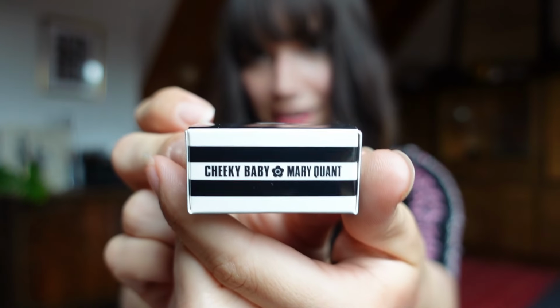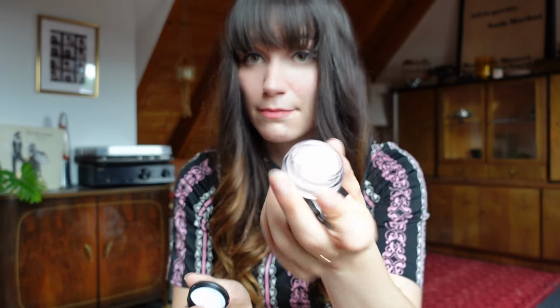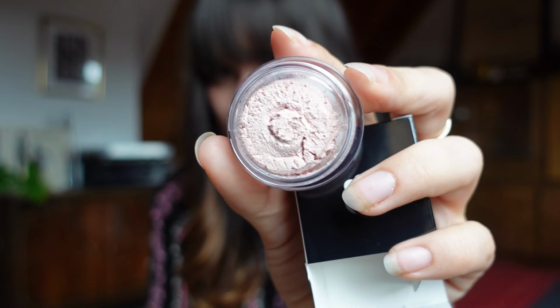Then there's this, which is called Cheeky Baby. The packaging with the black and white is such a mod, classic packaging. I'm just so excited, honestly. This might have gotten hot on its way. I need to see. I think I can still use it. It's just cracked a little bit. But this is like a mousse. Oh yeah, no, I think you can still use it, oh, I love it.